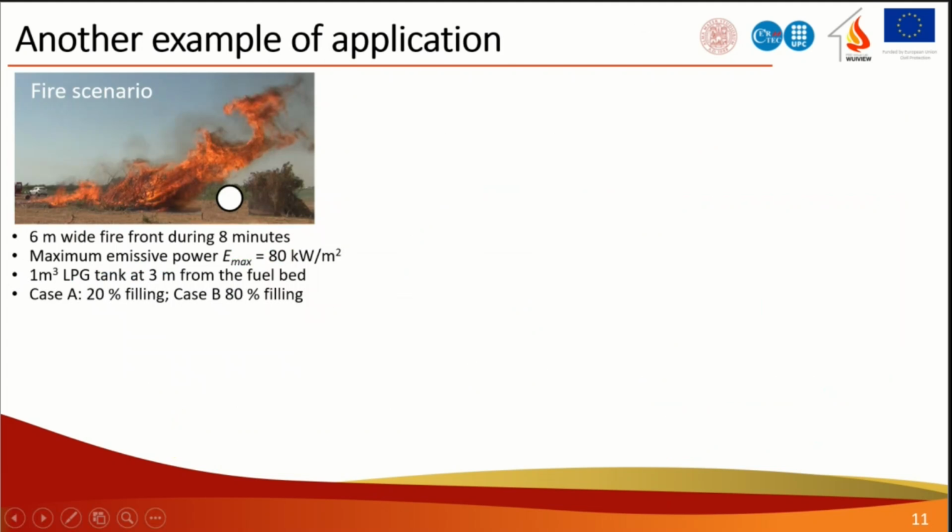In the second example, we consider a much stronger fire condition. We have a 6-meter wide fire front with a duration of 8 minutes. Again, we consider a 1 cubic meter LPG tank that is placed 3 meters away from the fuel bed generating the fire. Again, two cases were analyzed, a 20% filling degree case and an 80% filling degree case.